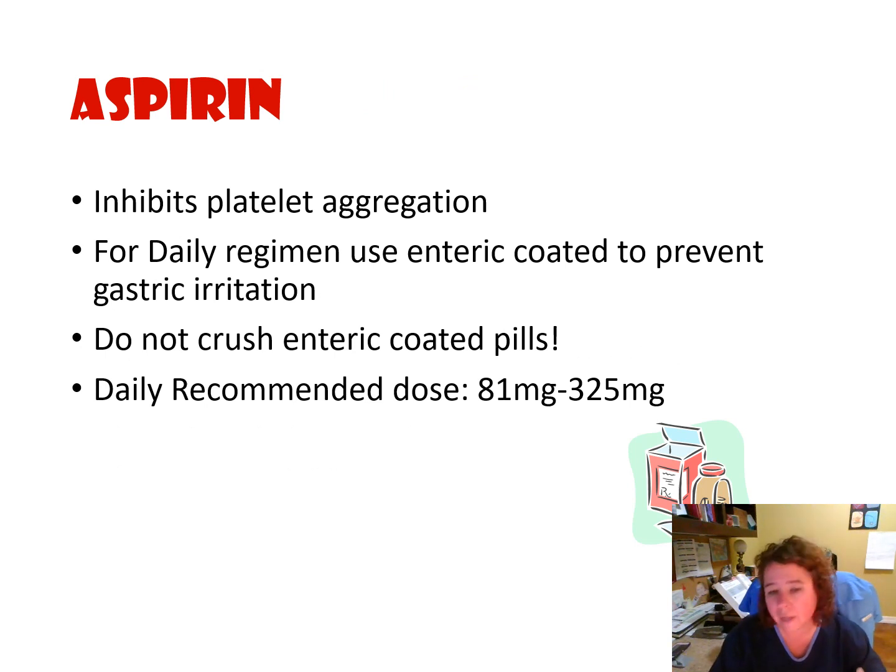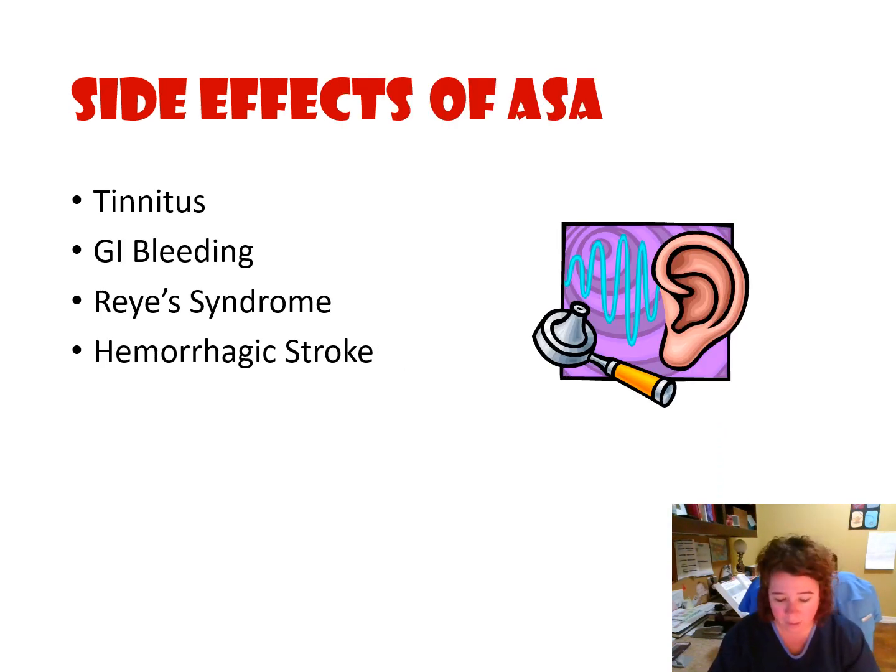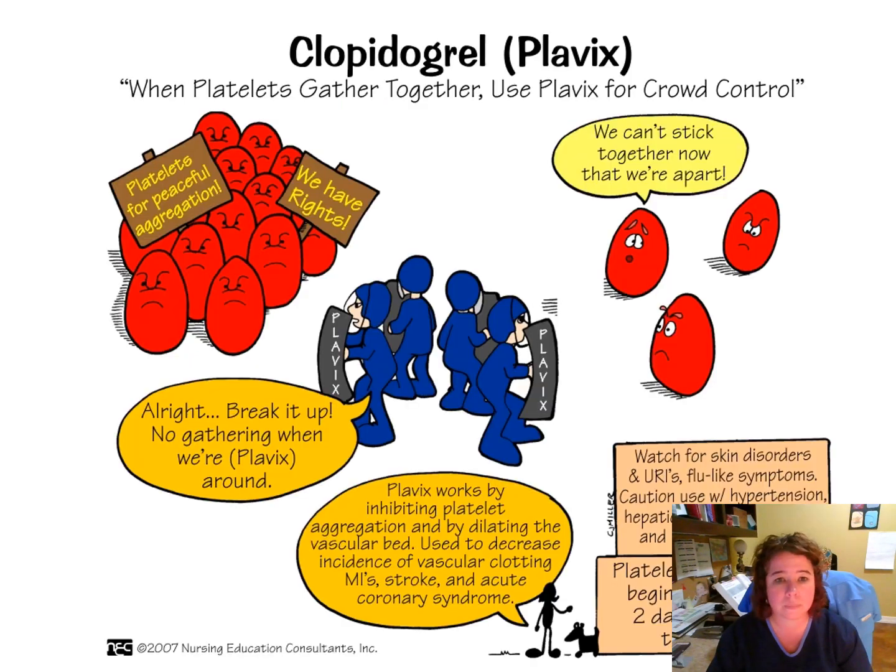We already kind of know this stuff because we've already read about aspirin, but I have to put it up here because I've got a feeling that if we were going to put Chuck on something, aspirin's cheap, people. It's cheap. Side effects of aspirin, again, we've kind of already gone over these.